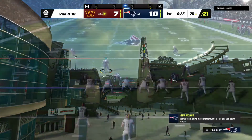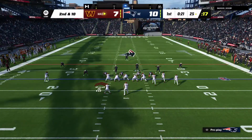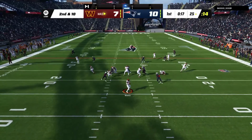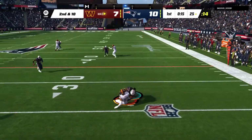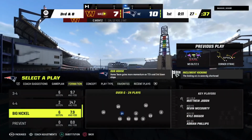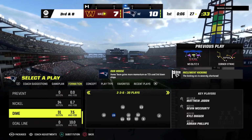Or maybe you have to be stern with him. But whatever it's going to take to get the message, it has to be done. He's putting the game in jeopardy. Looking to throw on second down. Wentz to the right side and complete to Thomas. So the completion good for just 3. And 3rd and 8 now.